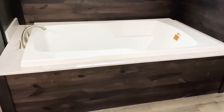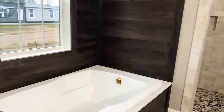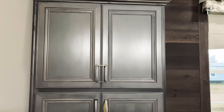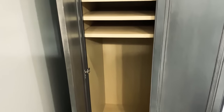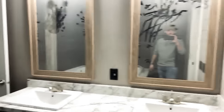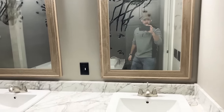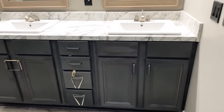This has a cultured marble decking around. Big cabinets here, towels, shelving, you know, you can do. These are all adjustable shelves. It's just high-end stuff that you get with these. Water closet. We really need a dust. Should we put Murphy Mobile Homes again? Two sinks in here, bunch of drawers, tons of space to store.